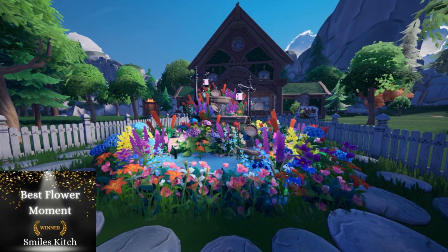I was, again, jaw on the floor staring at this. I am always too scared to use this many colors and to mix this many flowers, but they just freaking went for it, and it looks amazing. Congratulations on the best flower moment, Smiles Kitsch.